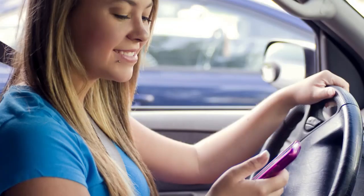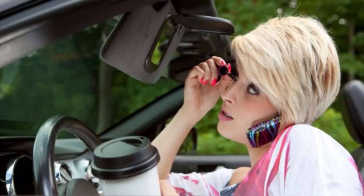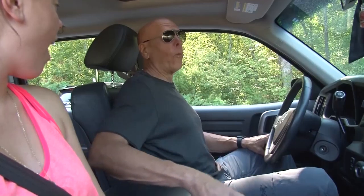In a child's brain, almost all things their parents do, they can do too. 78% of teen drivers surveyed text and drive. 59% said their parents do it too. Stop texting and driving, because if you do it, your child will too.